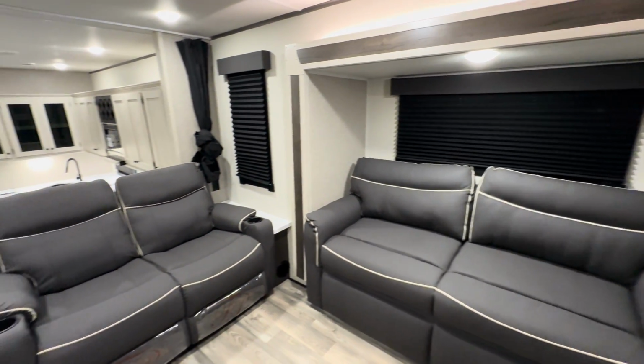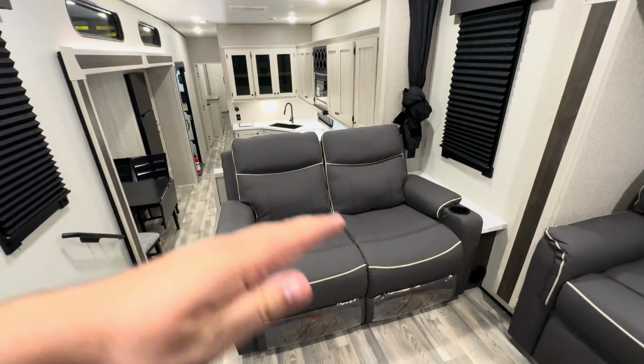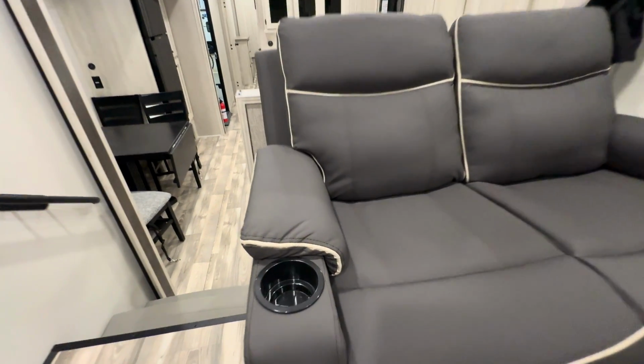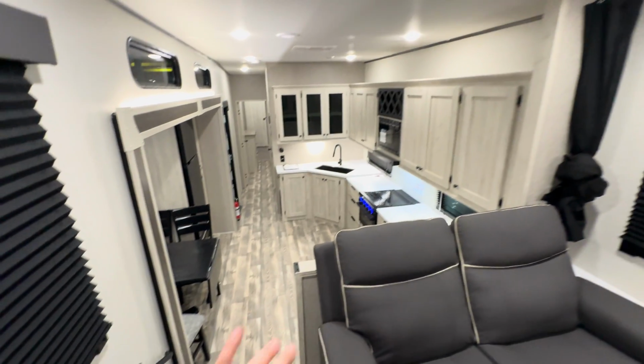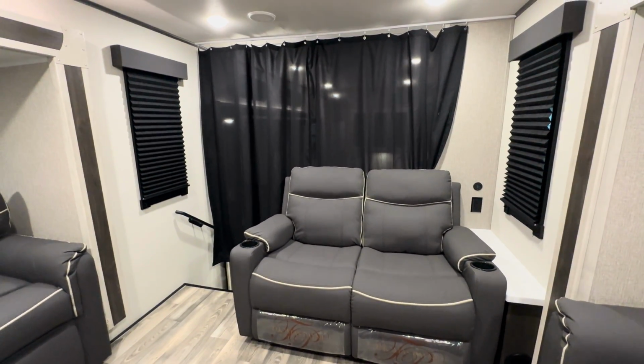So right here, this is going to be your recliner. It's on the pull string, but it's nice because it's on that quick recline, so it'll lay down pretty darn flat. Perfect little snoozing sofa. You also got the cup holder right there, another window here, and then you also have a blind that'll move all the way across too. Create a little bit of privacy.